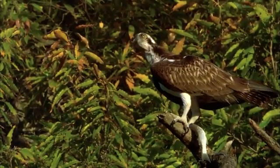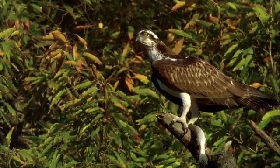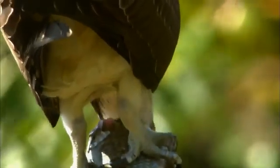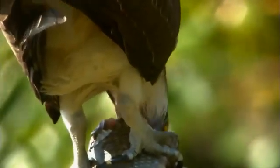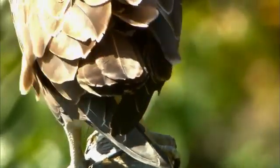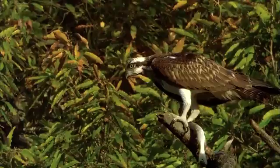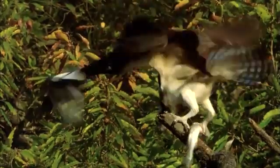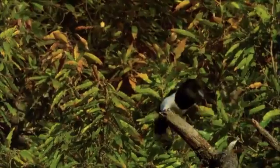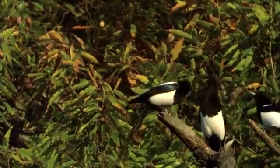This is not a familiar environment to the osprey. The osprey enjoys a bit of quiet time. But suddenly the peace is shattered. Those annoying magpies have shown up. They are resident here throughout the year. The vagrant osprey is powerless in the face of these permanent residents.